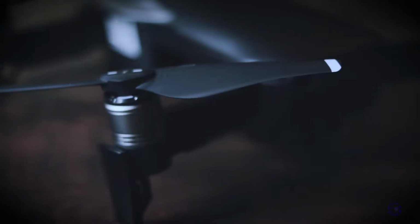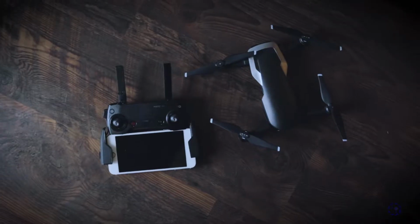DJI Innovations. Da as in big, Jiang as in boundary. I'm butchering all of that. It comes from a Chinese phrase that means great ambitions have no boundaries. Coming from the DJI Spark to the DJI MAVIC Air, I don't think you're gonna be disappointed.